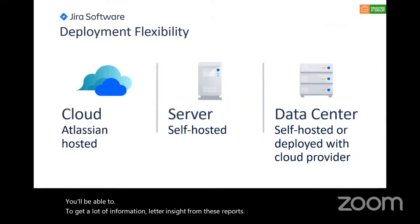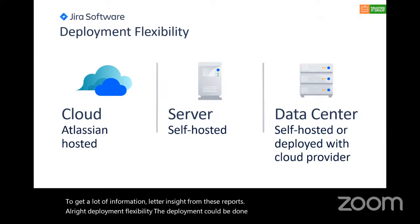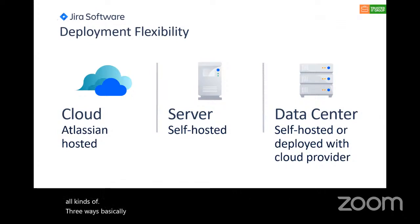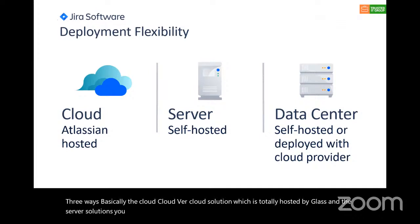All right. Deployment flexibility. The deployment could be done for the Jira software in three ways. Basically, the cloud solution, which is totally hosted by Atlassian. The server solution, you can host it on your own. And Data Center, self-hosted or deployed with a cloud provider.